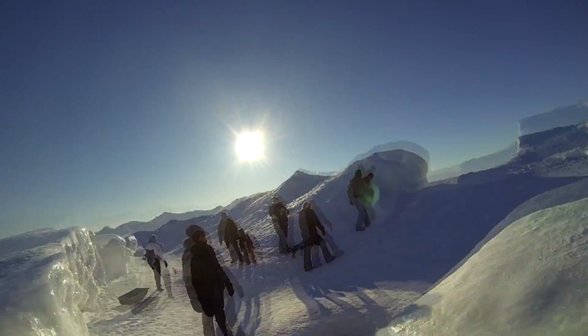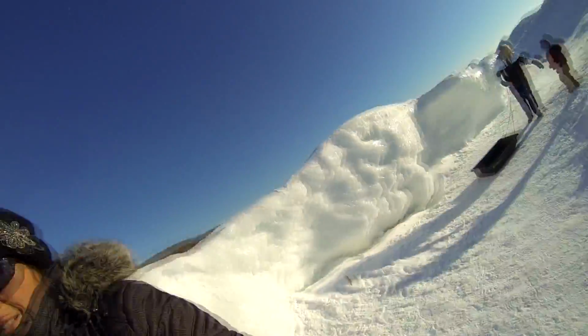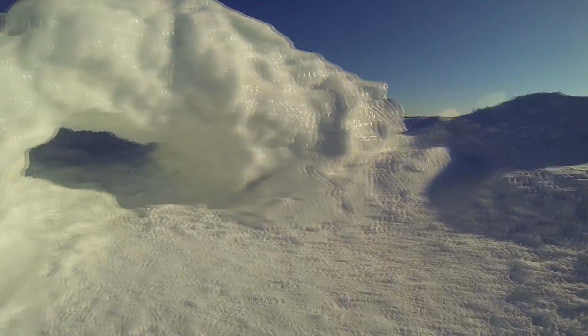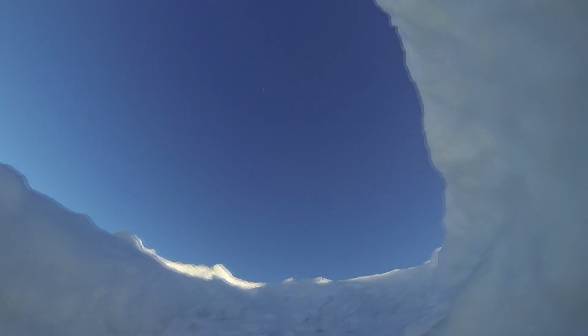Some of these large chunks, when they break off, I'm sure are going to make quite a splash. I just wouldn't want to be standing on the ice next to them when they come down. I'm sure it'll be quite dangerous when it starts to cut loose. It's hard to tell on the video, but what you're actually looking at there is the moon.